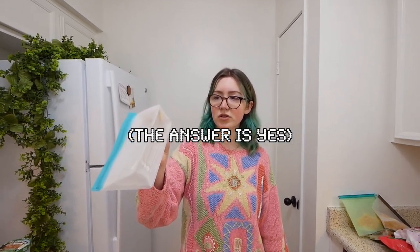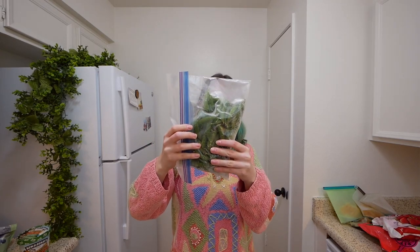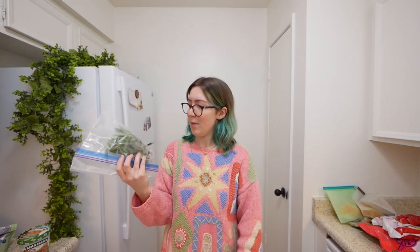I'm not sure. I also have these snap peas or sugar peas, sugar snap peas. What's the other one? Whatever. They were in a different video and I wasn't using them quick enough because there were so many. So I froze them. I probably should have blanched them and then froze them, but I didn't.